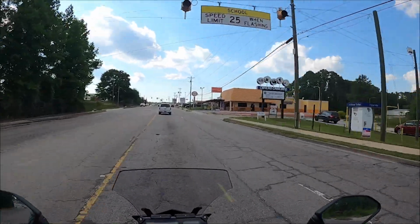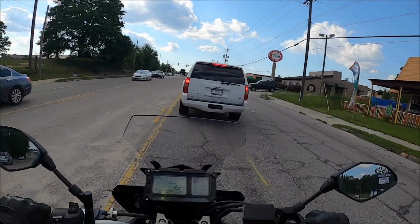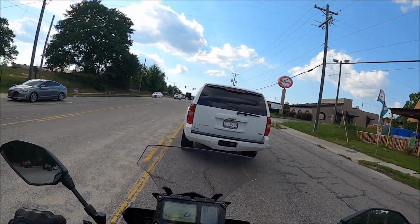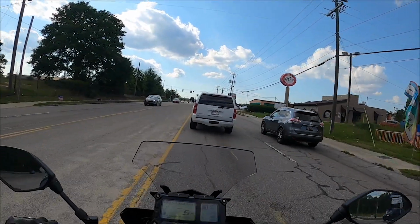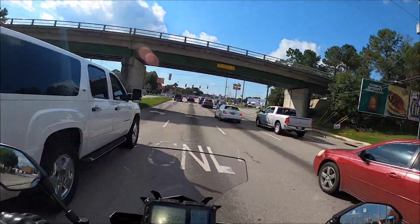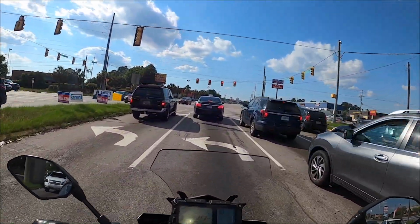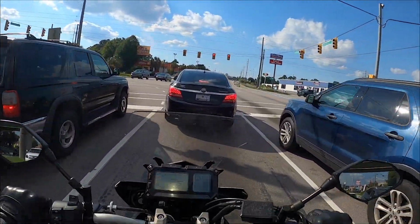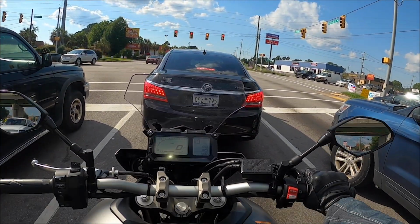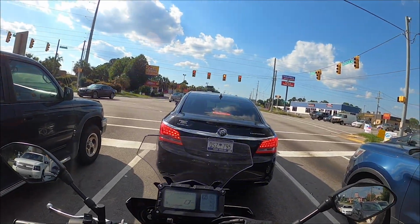Just want a quick recap of my thoughts on this. A, very fun. Has more power than you would think by looking at it. I mean, it is a 900, but still, it's an adventure touring bike. I now understand why I always see these carving in the mountains, because they deceivingly have a lot of power and they're very comfortable.